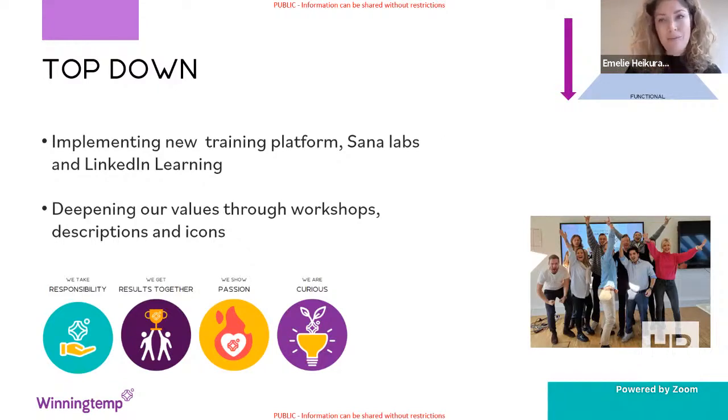So on the bottom here of the page, you can see the icons that we have created, and we have also added them to our internal chat program and can use them as emojis and react to people's messages with our own values, which we think is great. So yeah, that was my 2 examples of the top-down approach. Back to you, Phil.